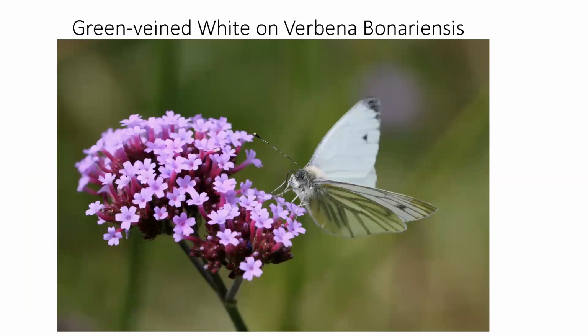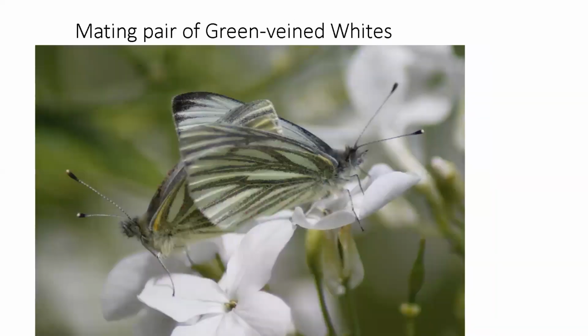There's another one, this time on the Verbena bonariensis. And of course, a mating pair. I would regard my garden as being hot and dry, and green-veined whites generally prefer a damper place. So it's not a common butterfly in my garden, but I do see a few.